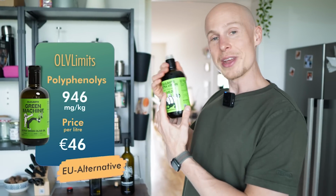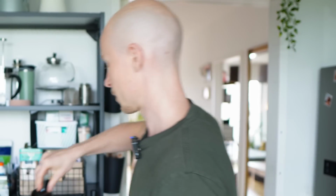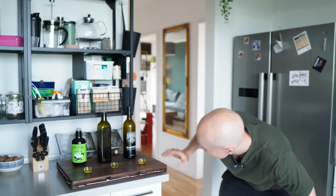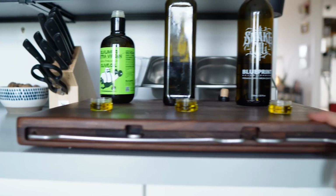Because it's very high in polyphenols, highly phenolic. I'm super bad in pronouncing. From the color you can already tell this one seems like the lightest color, darkest color, and this is like medium gold color.